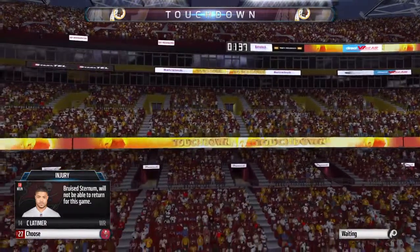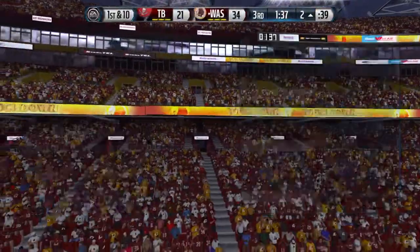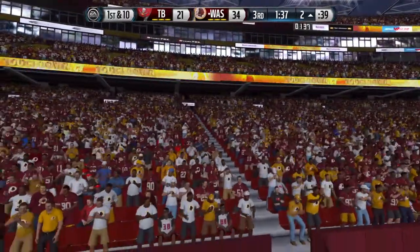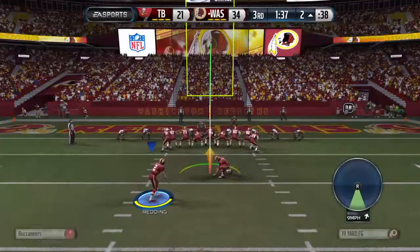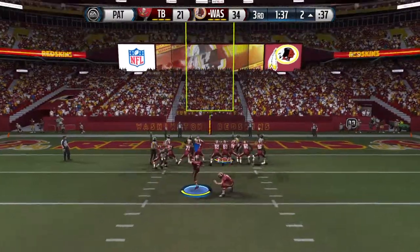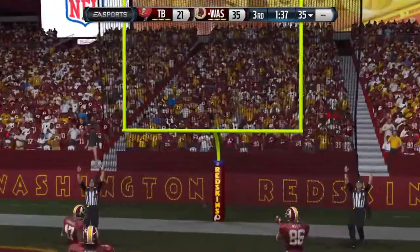Touchdown. Well, the quarterback was under pressure. He could not see the defender. The defender in the right spot makes the catch and takes it back for a touchdown. The Redskins line up now for the point after. The point after is good.